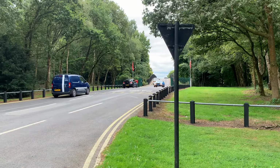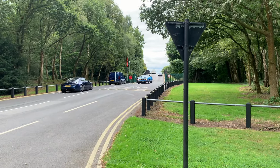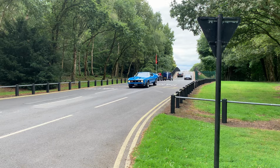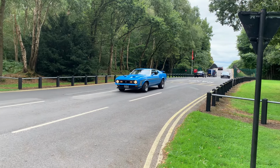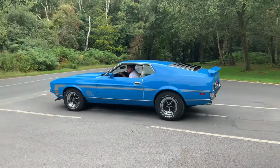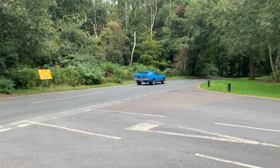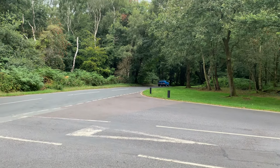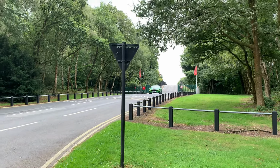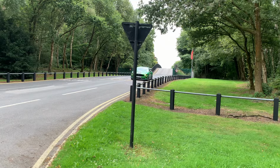Lovely classic Mustang. Oh, that looks so good. It's a Mach 1. A green Mustang. It has a wing.